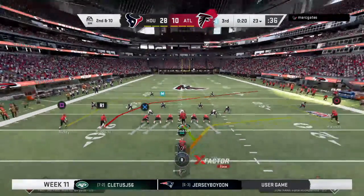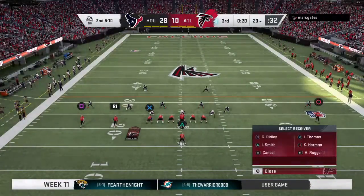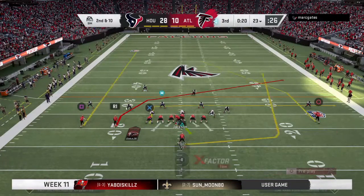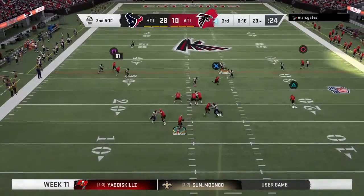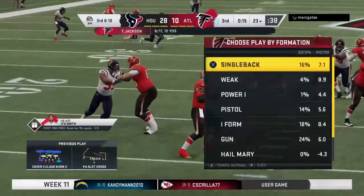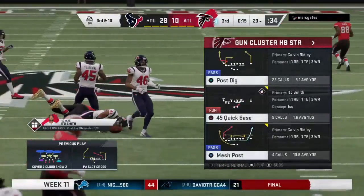Well, once again, they'll go from the 23-yard line on 2nd and 10. Here we go. Watch the pass. To throw again. Jackson. And that'll be incomplete. Took a pretty good shot as he tried to pull that one in. Couldn't hang on 3rd down.